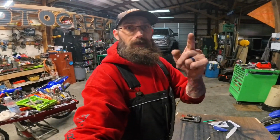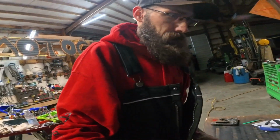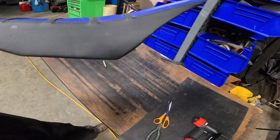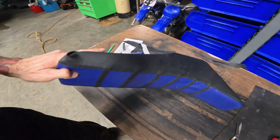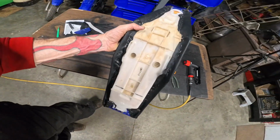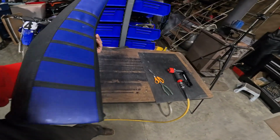All right, we got it done. Let's see how it looks here. Not too bad. I'll show you the staple mess back here. Yeah, I think it'll work.